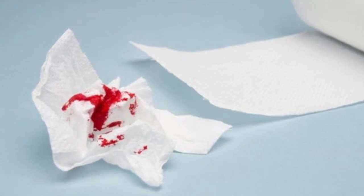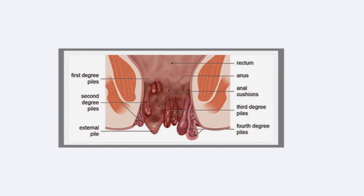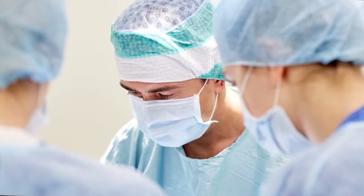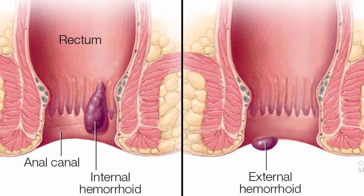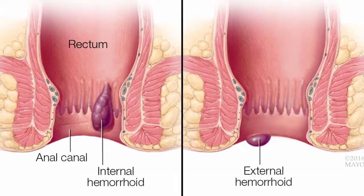What's the outlook? The blood from a burst hemorrhoid can look alarming, but it's usually not serious. However, a hemorrhoid that is filled with blood will be extremely painful leading up to when it bursts. This pain is severe enough that most people seek treatment before the hemorrhoid has a chance to burst. If you didn't have any unusual pain leading up to the bleeding, you may have just irritated and inflamed hemorrhoids.